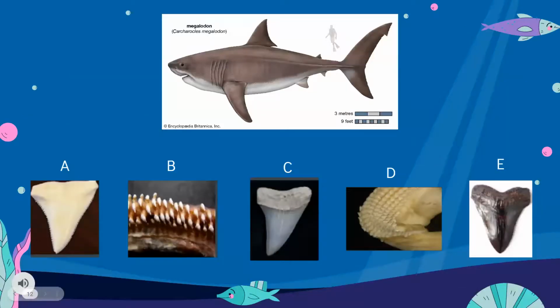Okay, y'all. So now that you've learned the different types of teeth, it's your turn to show what you know. So we're going to play a little game. We're going to have a photo of a certain type of shark up top, and at the bottom, there'll be 5 different types of teeth. Your job is to figure out which tooth goes to the shark. You ready? Okay, so first we have the megalodon. Which tooth goes with this shark? Go ahead and pause the video and talk about it. Did you guys guess right? So the tooth that goes with the megalodon is E.